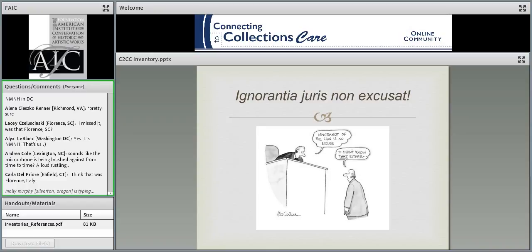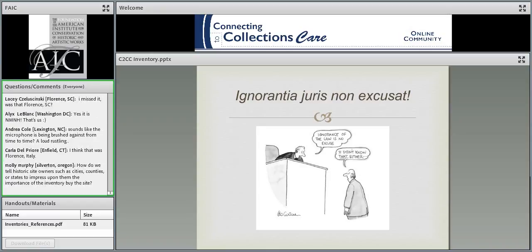If your institution is part of a larger organization, state or local government, college or university, you may need to comply with its internal audit requirements. And if your collection includes or might include Native American artifacts, they are subject to the reporting requirements of NAGPRA, the Native American Graves Protection and Repatriation Act.